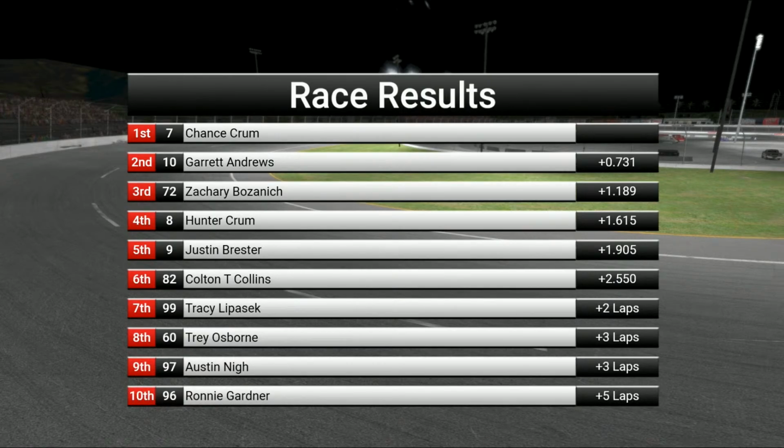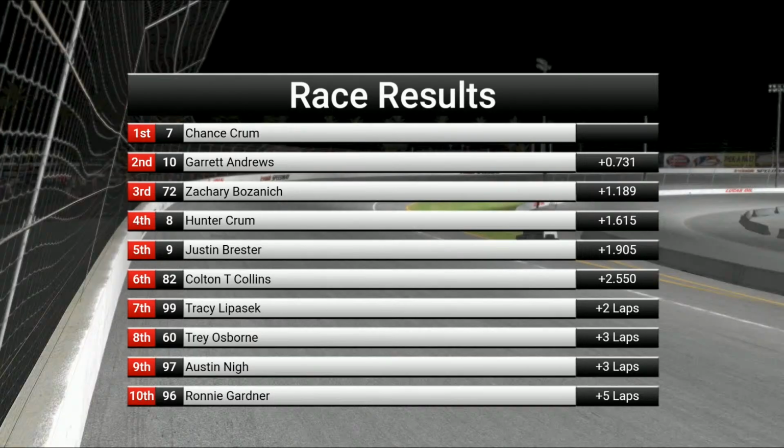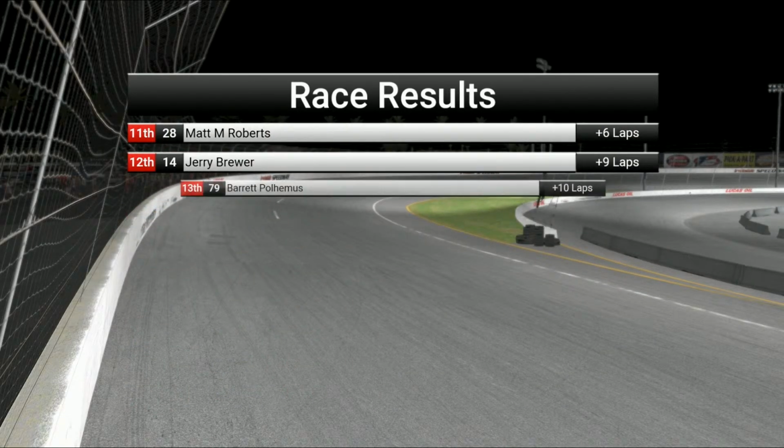Zachary Bozanich clawing his way up onto the podium after starting from 12th. Hunter Crum and Justin Brestow in top 5. Colton Collins, Tracy Lepasic and Trey Osborne 6th, 7th and 8th ahead of Nye in 9th, and those two, Osborne and Nye, extremely unlucky after that crash throughout the final caution after running 2nd and 3rd for most of it. Ronnie Gardner home in 10th.